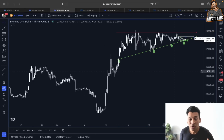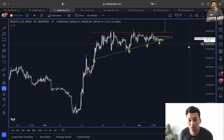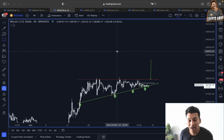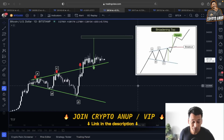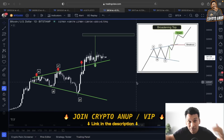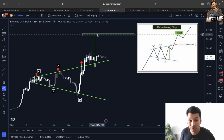And also, according to this ascending triangle continuation, if the price does show bullishness and also breaks out of this key line of resistance to the upside, then above 30,000 is where we could possibly be heading. But we know, if you have been following me for a while, above 30,000 has always been our price objective, because even this broadening top was pointing us to 33,000 before price chooses a trend direction.